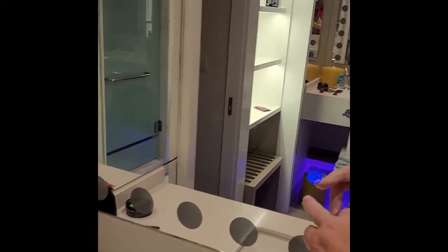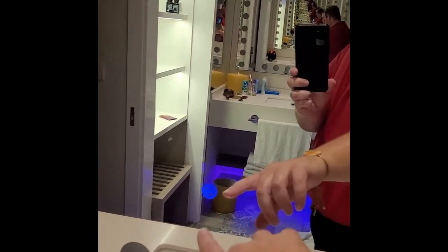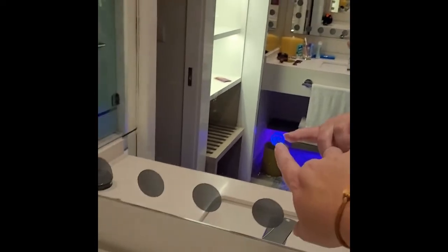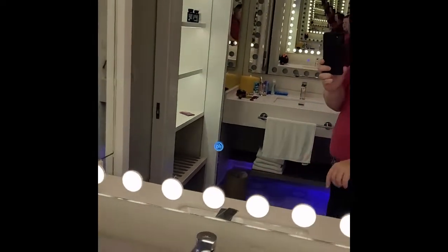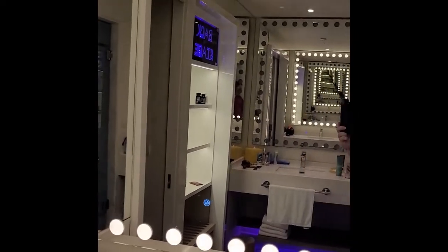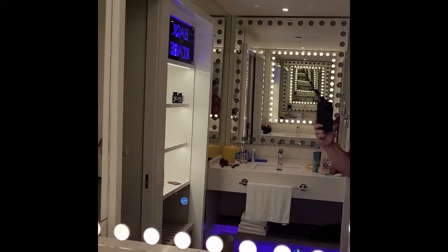Now if you push this little PH here, Planet Hollywood, you'll notice that you get lots of lighting. Look there. You're gonna be beautiful. But you should be. You're a star here at Planet Hollywood. This is your water closet. Nothing special about that. It is roomy. I'm a big guy. I need some room.